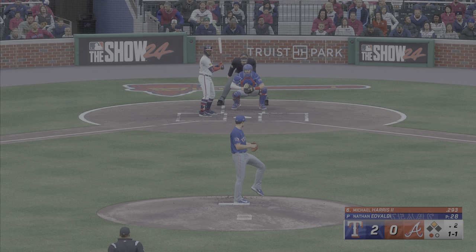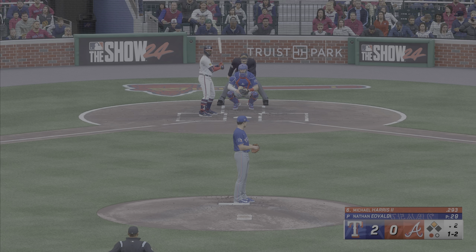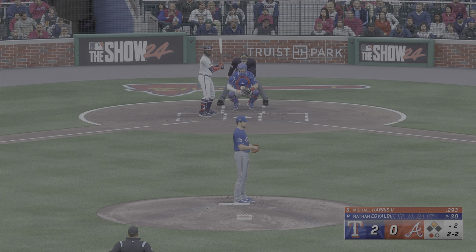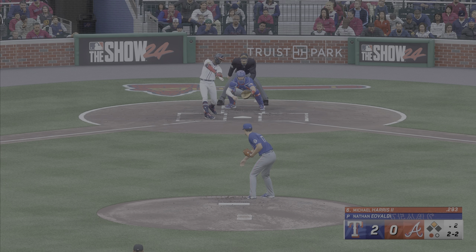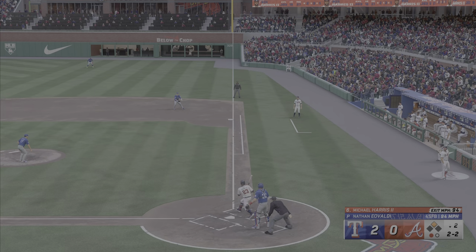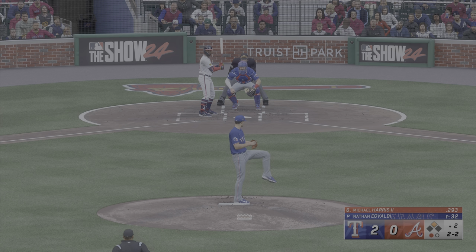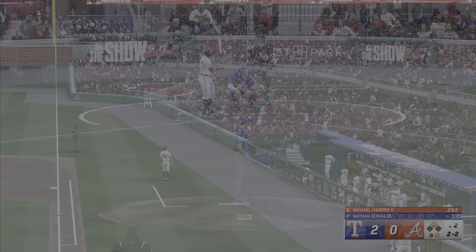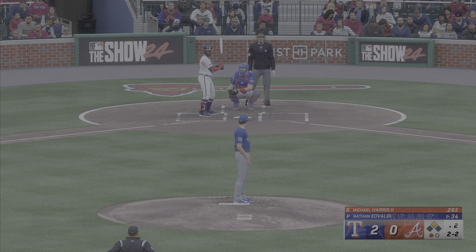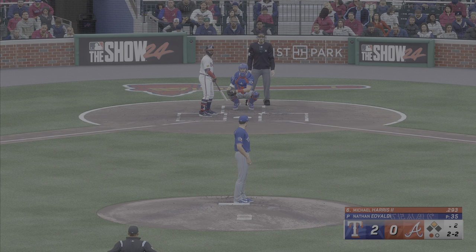Now in for the Braves, Michael Harris. And a foul ball. And it's even up. One out and a runner at second. Left-hand batter waits. Hit on the ground to the right side, and it goes just foul. And the right-hander deals. Spoils that one and it remains 2-2. Foul ball, another 2-2 upcoming.